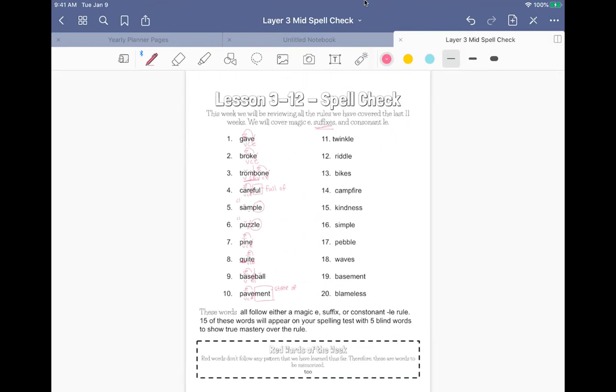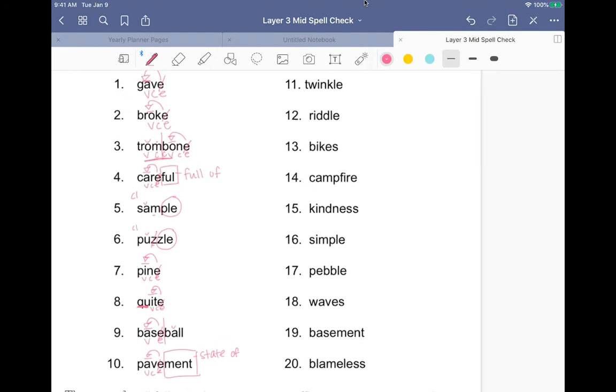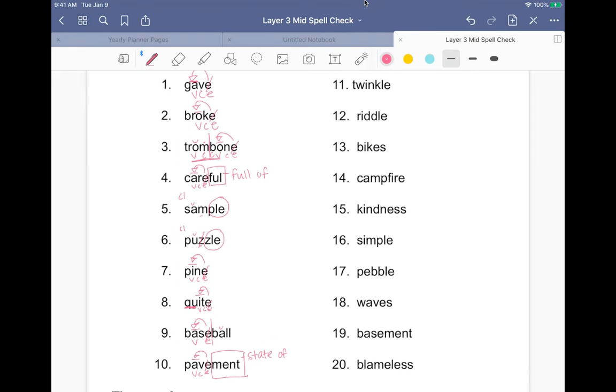Okay, kiddos, this is what I would like for you to do. You are going to work through the rest of the words 11 through 20, okay? That's going to be your job. When you're done working through 11 through 20 on your own, you can use help from home, that's fine.